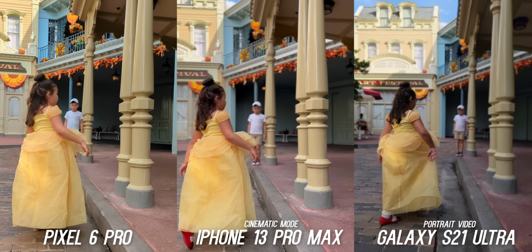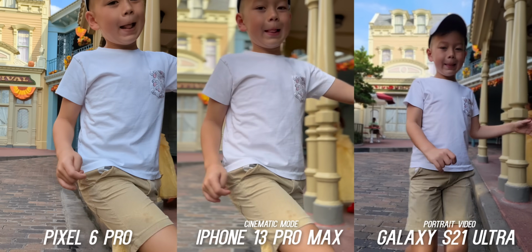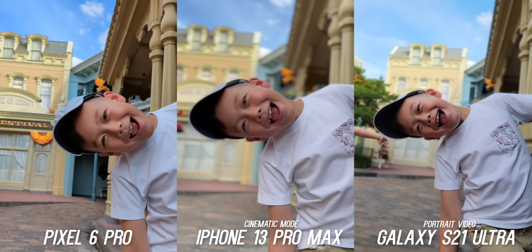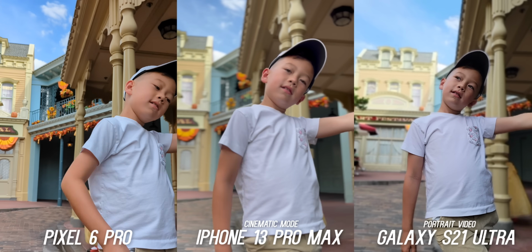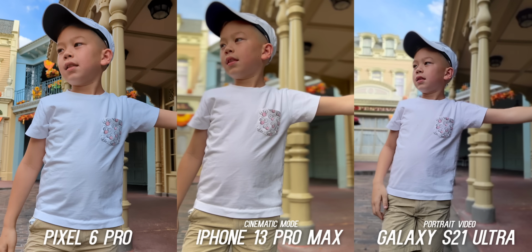I can't forget about cinematic mode and portrait mode video on the iPhone and S21 Ultra. There is no mode like this on the Pixel, but with that big sensor, the natural depth of field is pretty good. Maybe one day Google will add this. It's not a huge deal, but it can be good to give your video a cinematic look. Both do have to be in the right conditions, and it does need some work, but if you want this, you're going to have to go Apple or Samsung.